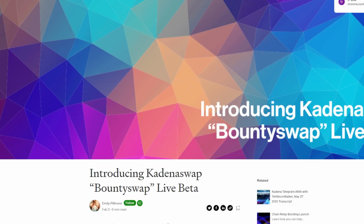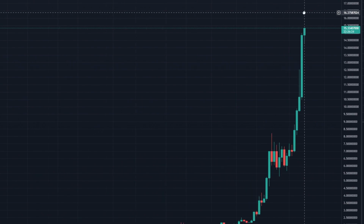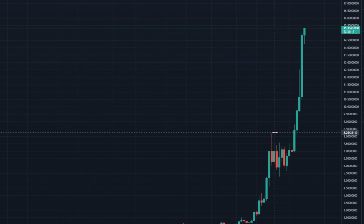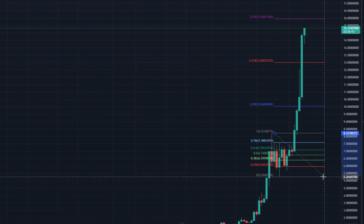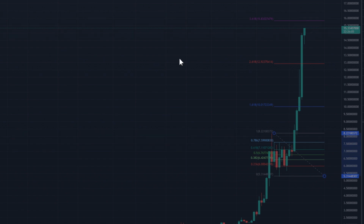Now, back to the price. Holy moly, mate, it's going to the moon. It's just flying. All right, let's do a little bit of analysis by drawing some Fibonacci extension lines to see where we can find some support and where we can find some resistance for this coin. But man, this thing is flying so high.